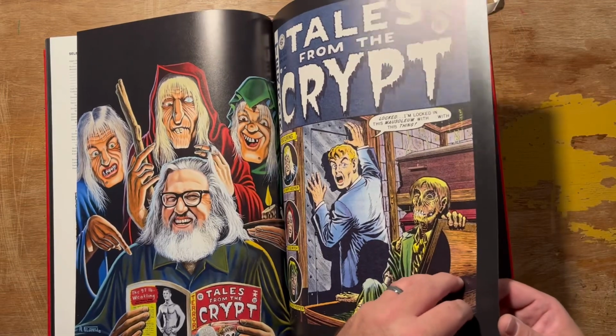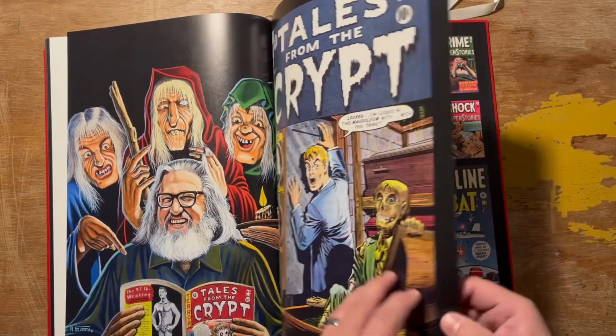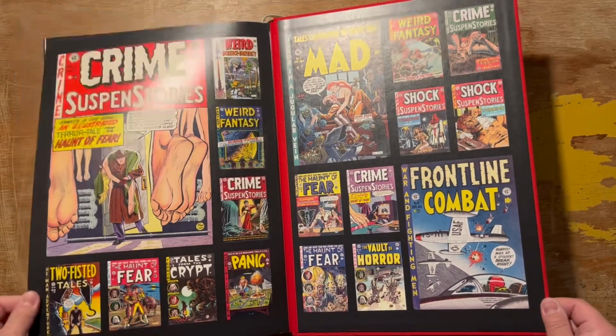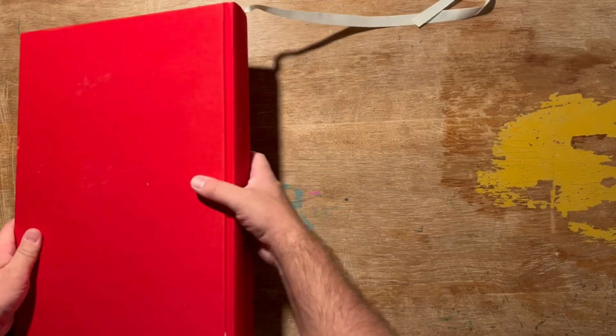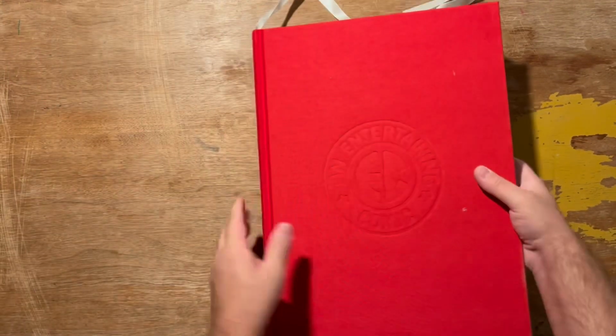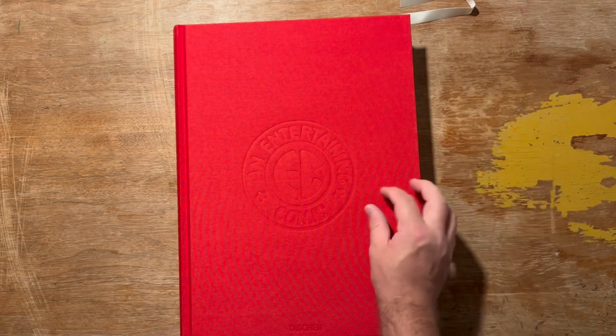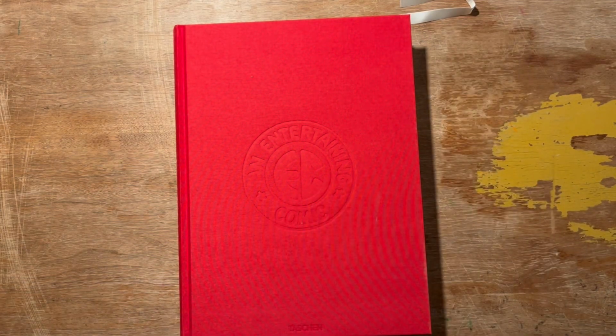And there's Bill Gaines with the three horror hosts. And then here's the back cover, inside flaps. So a really beautifully designed book. I went long, but I think this book deserves it. It's now officially one of the pride and joys of my collection for sure.